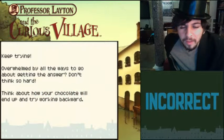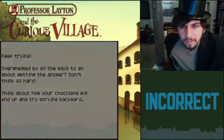Don't think about it too hard. Think about how your chocolate will end up and try working backward.